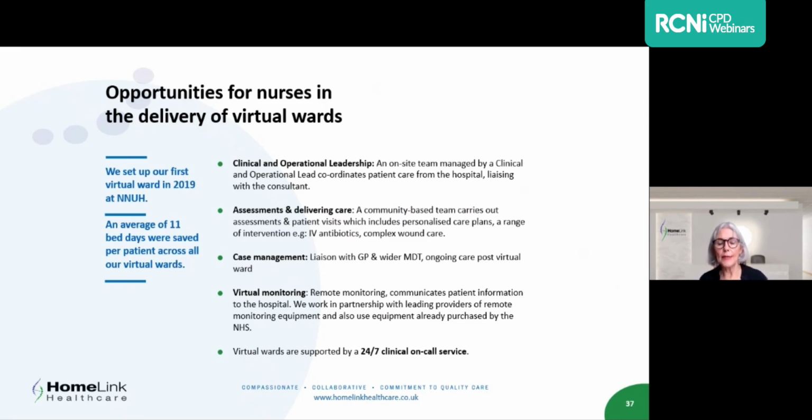Assessment and delivering care. So this is our delivery arm for the patients that are out in the community. And as I said before, they have assessments when they first come out. So there'll be, really, ongoing ears and eyes every day. We've got electronic records that can be viewed by the people that are on call, plus the people when they're there, they do it electronically on their iPad.